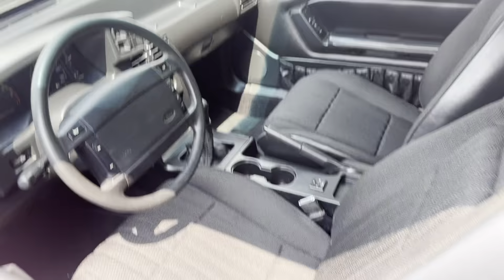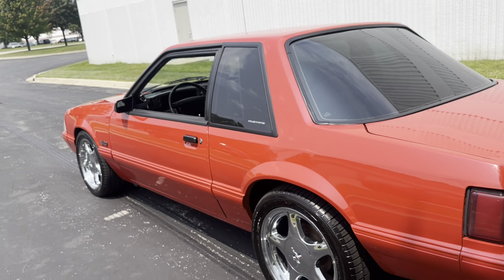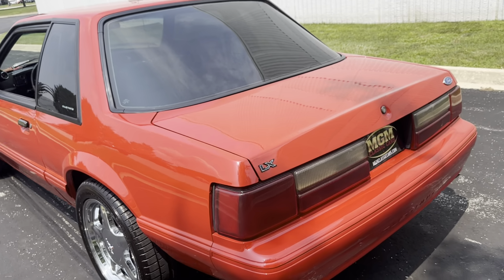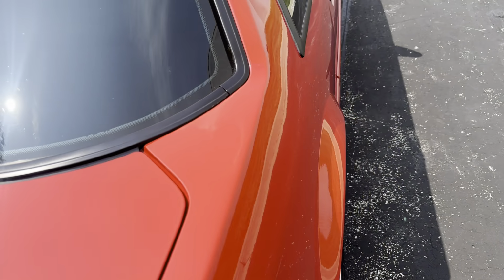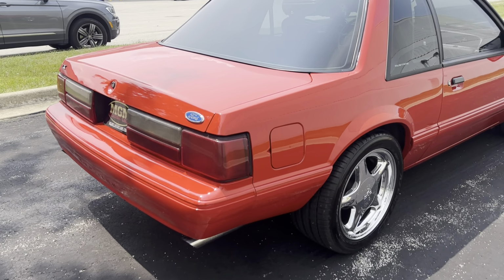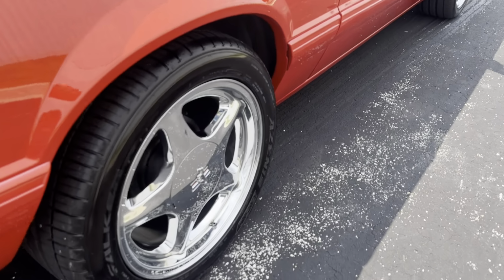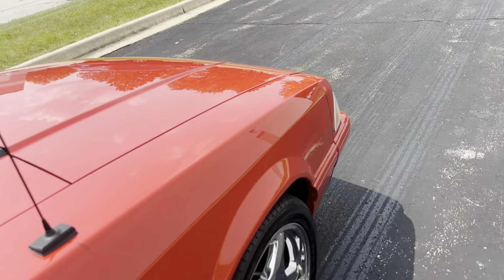I mean, whoever maintained this car did a great job. It was probably repainted at one point. I'm not going to say yes or no, but my guess is that it was, because of how nice the paint is. Like I said, the chrome pony wheels, those are in great shape. The fitment on this car is just great. What a gorgeous car.